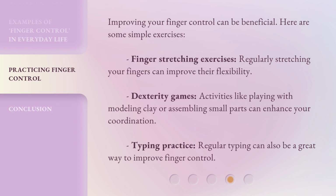Improving your finger control can be beneficial. Here are some simple exercises. Finger stretching exercises. Regularly stretching your fingers can improve their flexibility. Dexterity games. Activities like playing with modeling clay or assembling small parts can enhance your coordination. Typing practice. Regular typing can also be a great way to improve finger control.